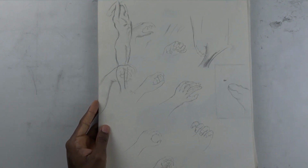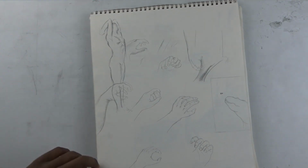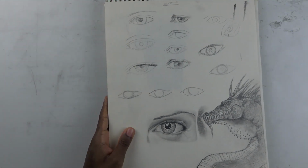More drawings. Figure drawing, maybe of a model. These are eyes.